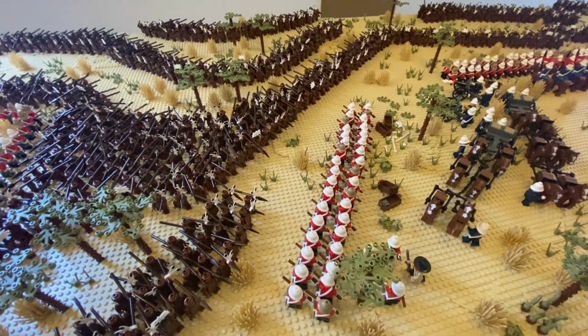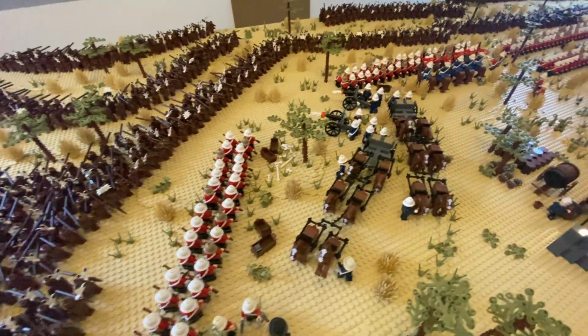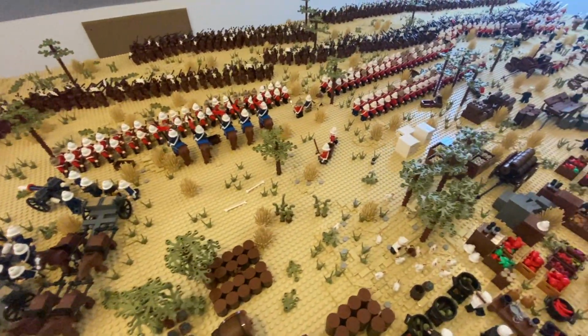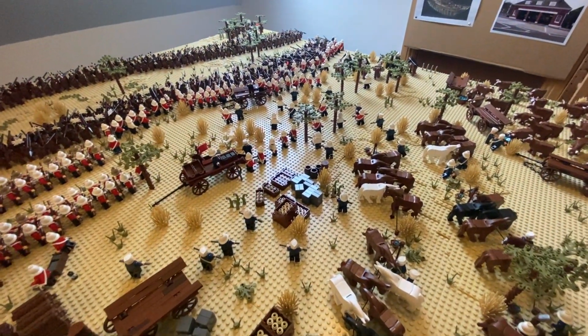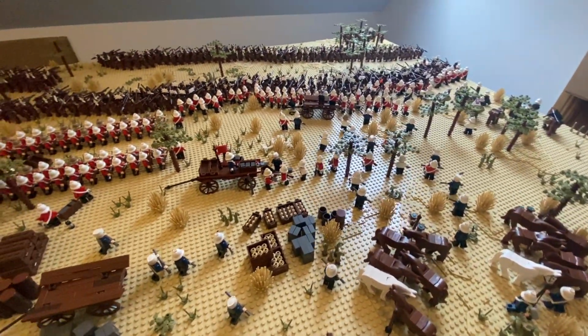But at some stage, he should have gone to the relief of Isandlwana. He was only 8 miles away, and he didn't. And that was another reason for his diminution. They were not happy with him at all.